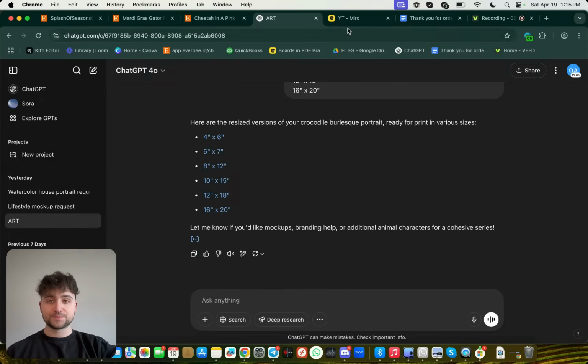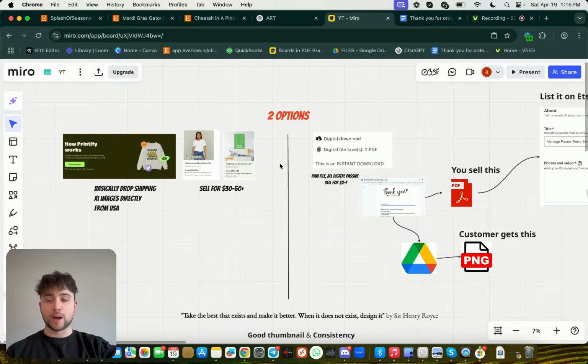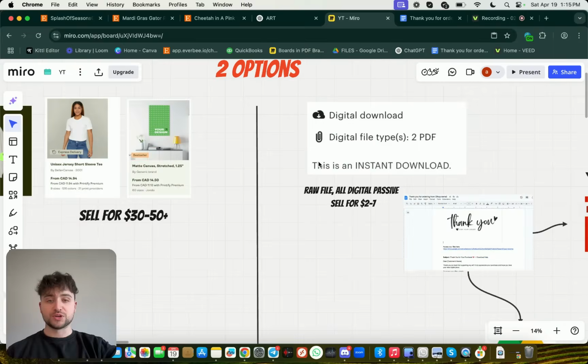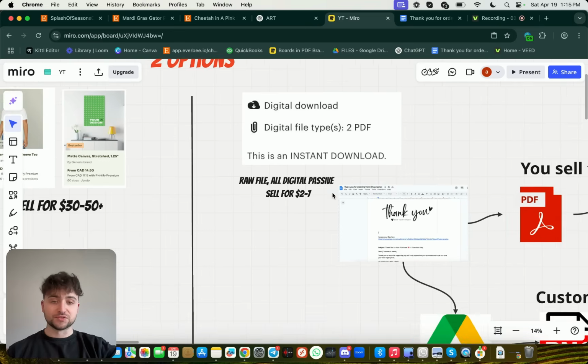So that's done. Now I want to explain to you what your options are with this business. You have two options when you do this AI business. You could sell them as, like I said, a raw file in a PDF, all digital, and it sells for $2 to $7 and passively.